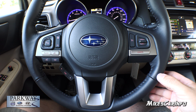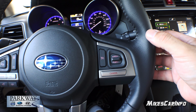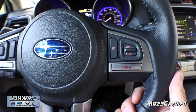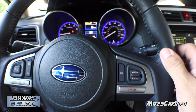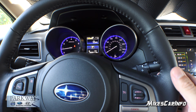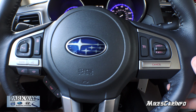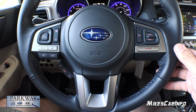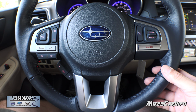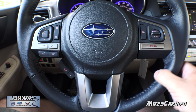So you have a leather wrap steering wheel with a kind of typical leather texturing here, which feels really comfortable and high quality. Good thickness of the steering wheel as well. You have the bolsters here. And you have that kind of gray metallic looking accents around the buttons and here at the bottom, stitched on the inside.